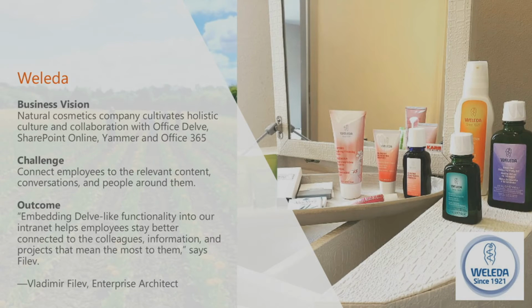So first customer, a Swiss company, really took a look at Delve and really liked the experience of Delve. So this is sort of an IT statement. What the people around their company were able to do is find relevant documents based on the people they work with. But what they really liked was they wanted that closer to home. So they have a broader portal and within their team sites they're actually using the Microsoft Graph API to put in content that will then be discoverable from the team site.